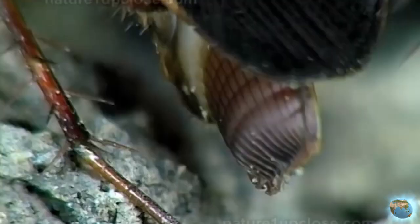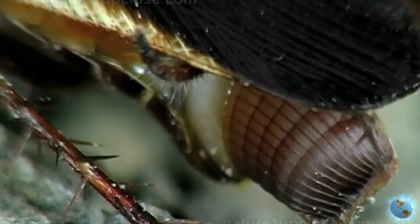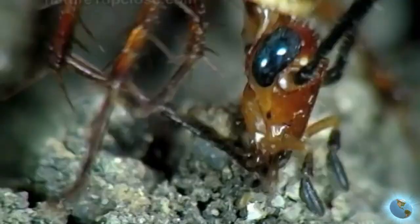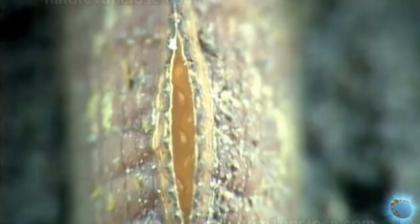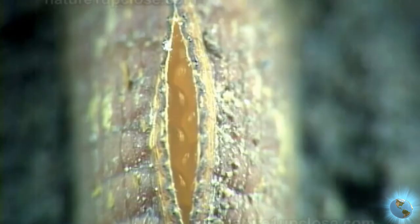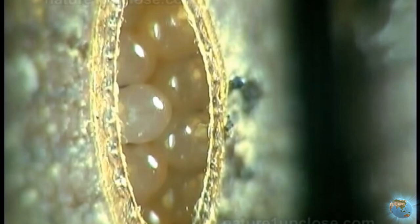In many species, the egg package has a leathery cover for protection from the elements. They bury this ootheca, and in approximately 20 to 40 days, according to the species and the temperature, the eggs hatch. They need to eclose at the same time to be able to open the egg pod.